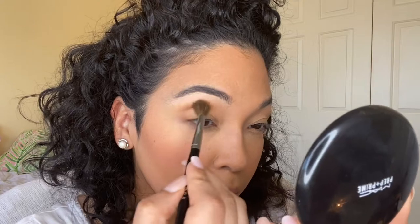Going in with the Sephora Pro Crease 10 brush, I'm just going to go in and dip a little bit more of that powder. I feel like I need to diffuse that a little bit more. Okay, that's 2 out of 3.